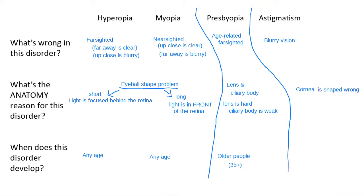Cornea is shaped wrong. And with the cornea being shaped wrong, we have multiple places that light goes. If the light goes to all those different places, we're not focusing it on the retina where it needs to go, and we're not going to be able to see. So with astigmatism, your vision in general is just blurry because we're focusing light in more than one place.